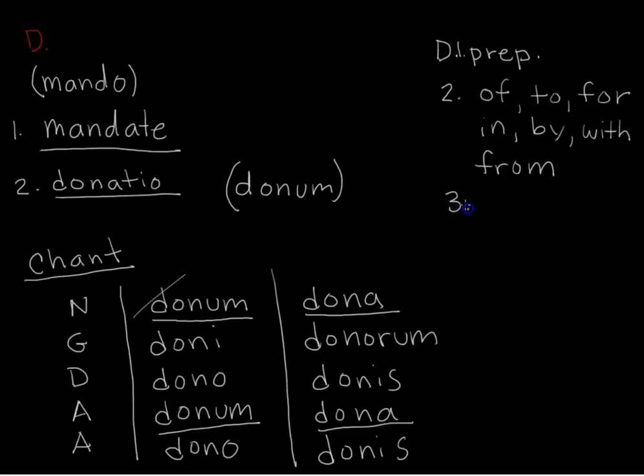And 3 is the neuter rule. In the neuter rule, nominative equals accusative. That's the simplest way to do it, like a math equation. The nominative, donum, and the accusative, donum. The nominative plural, dona, and the accusative plural, dona. They're going to be exactly the same with neuter nouns. Nominative and accusative are always the same, and the easy way to write it is nominative equals accusative. So the chant and the grammar are bonuses for purple. They're not bonuses for yellow. They're mandatory for yellow.